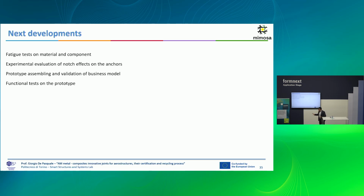The next steps that already started are about the fatigue test of this component, because you know that when you apply cyclic load, things may change because you have crack initiation and crack propagation at the interface. And so we are testing this part now. And also, the notch effect associated to this. The next step is to build and assemble the prototype together with Leonardo Aerostructures that will serve for demonstration of the technology from one side, and also for the validation of the external loads, because we will apply functional loads on this prototype to measure the effective strength of the joint.